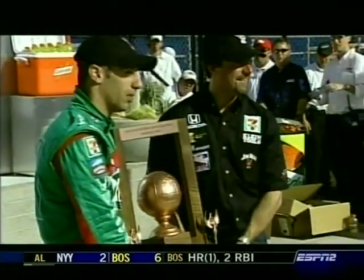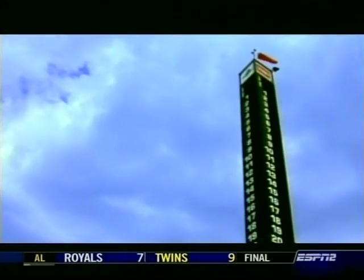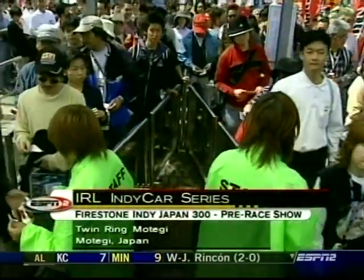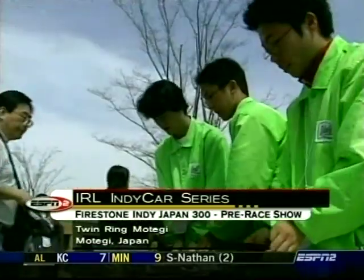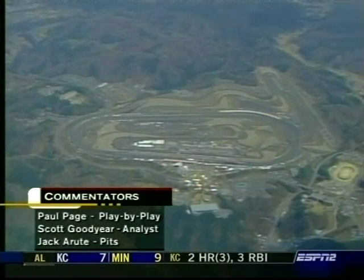The IRL now moved to Japan and the twin-ring Motegi. Then it's on to the greatest spectacle in racing and the 88th running of the Indianapolis 500. But today it's Japan, the twin-ring Motegi, the Firestone Indy Japan 300, and we've got a lot to set up before the start of this race, which of course is the last one before we run the Indy 500.